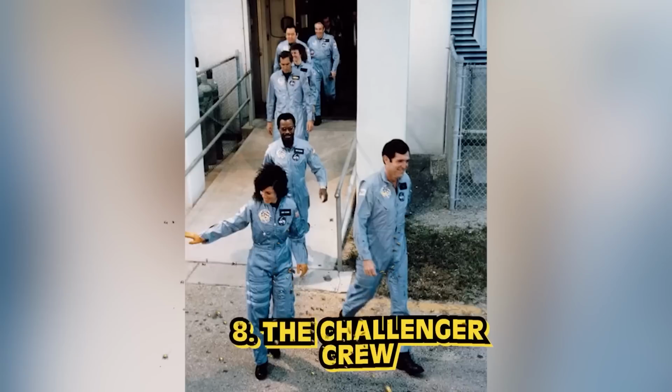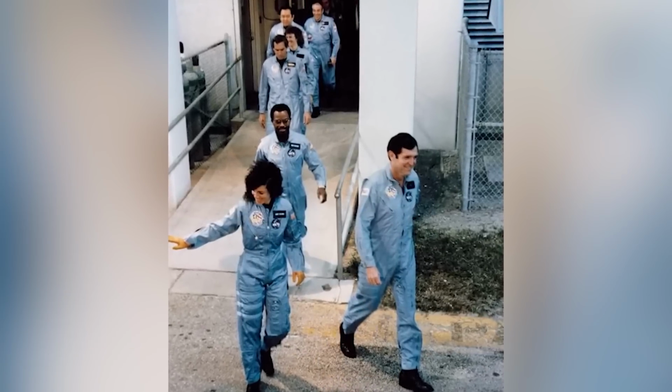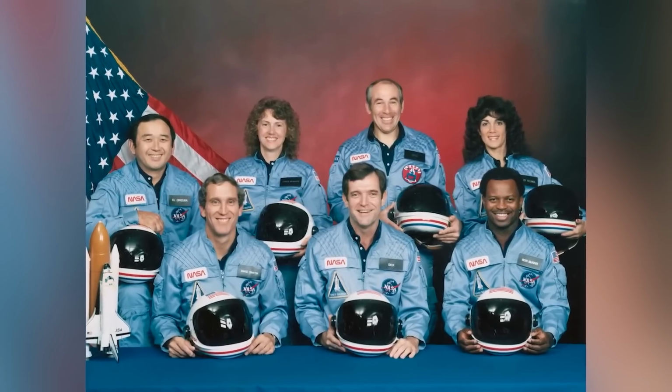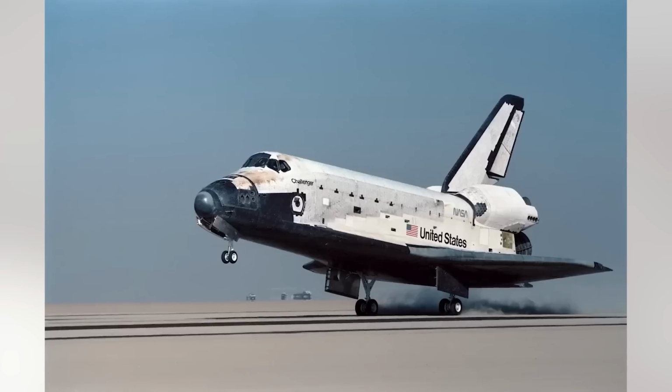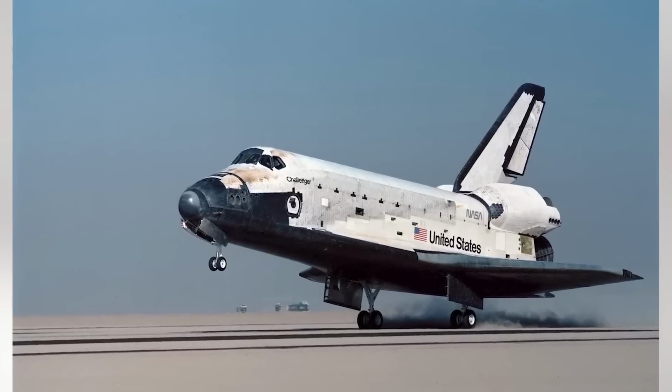In our number 8 spot today, we have the Challenger crew. This is a photo that was taken of the clearly very excited Challenger crew as they walked down the ramp ready to head off on their mission. The crew even included 37-year-old Krista McAuliffe, who was a high school social studies teacher. She had won a spot on this mission through a program with NASA called the Teacher in Space program, and she had trained diligently for months in order to be the first non-military person in space.